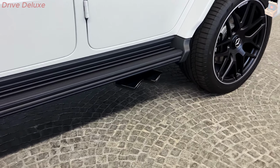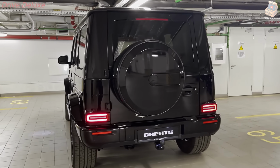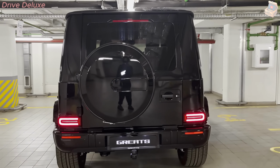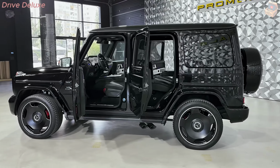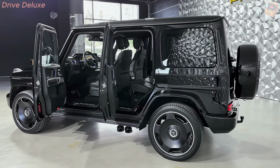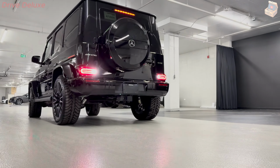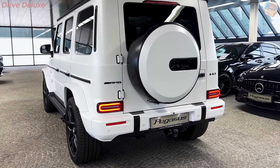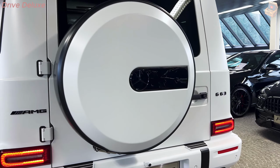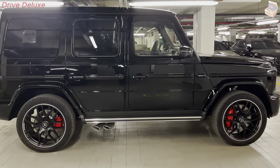Engine, transmission, and performance. The G63 is powered by a twin-turbocharged 4.0-liter V8 engine producing 577 horsepower and 627 pound-feet of torque. While aided by a 48-volt hybrid system, this setup doesn't enable electric-only driving. A 9-speed automatic transmission delivers power to the all-wheel drive system, branded as 4MATIC by Mercedes, which includes low-range and triple locking differentials, center, front, and rear, for optimal traction in off-road conditions.